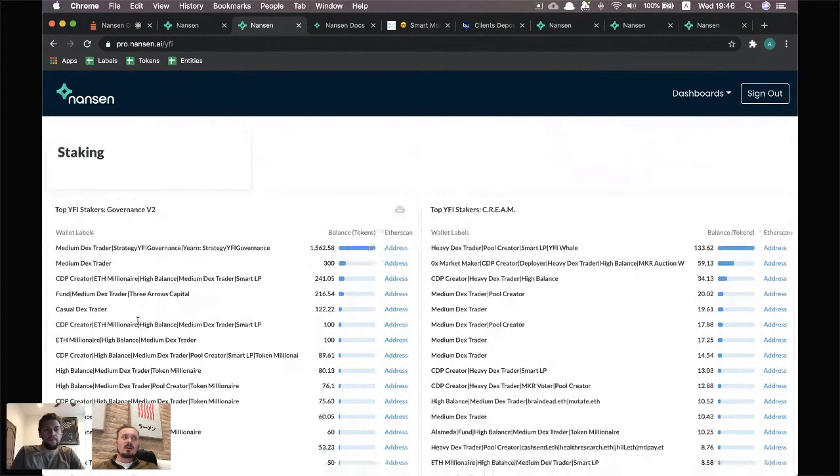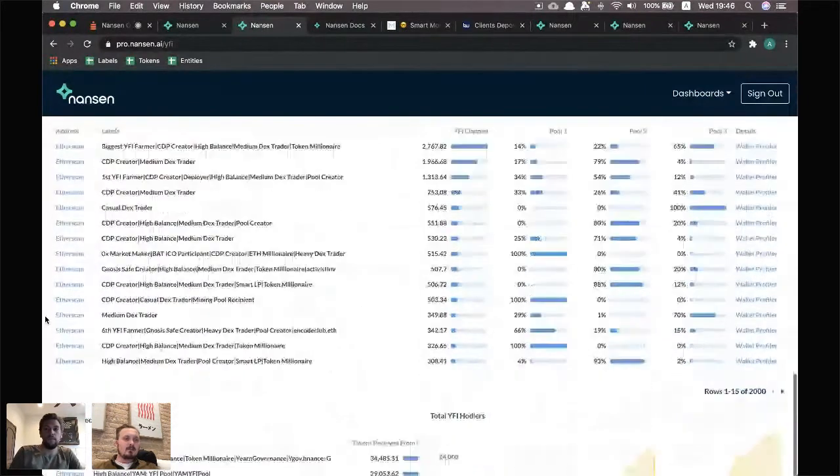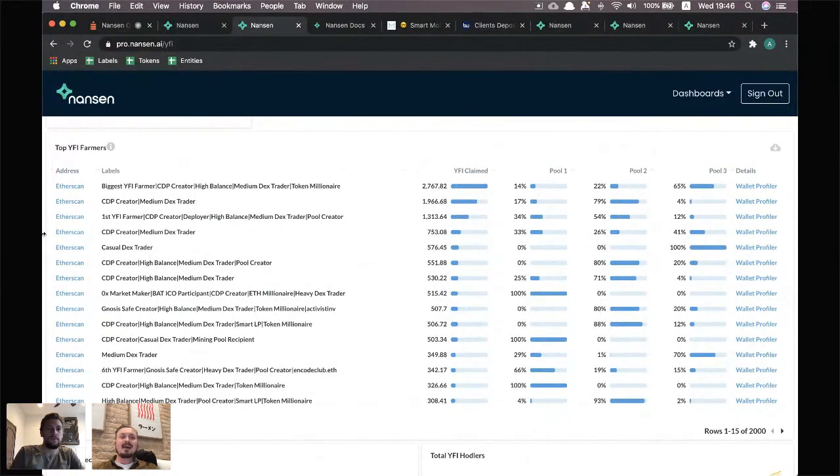The consequence is that you can't just add tons of different labels, because you clutter the screen very heavily. Now, adding a label for everyone who has farmed YFI, even the ordering of it, would be pretty easy for us to do. So if you want us to add that, we can do it. We already have the first 10, which we've just manually added.